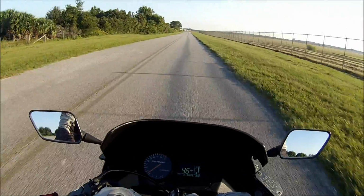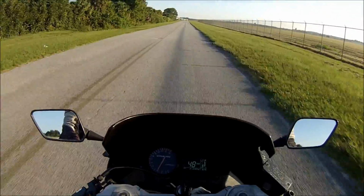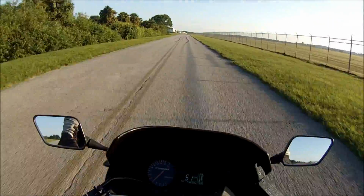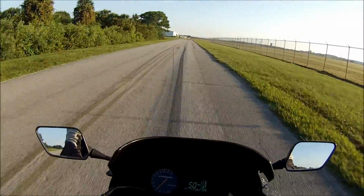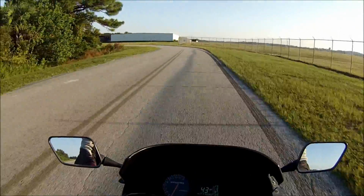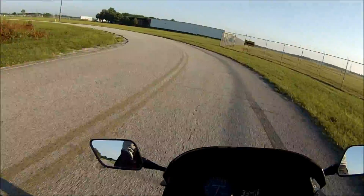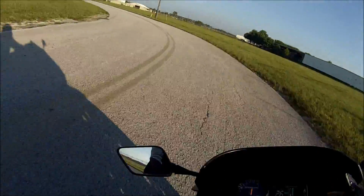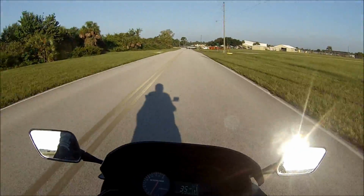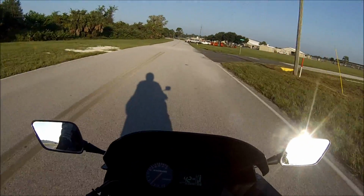The other thing I noticed, it's a bike with a pretty short wheelbase, but it seemed to absorb the bumps pretty well. Lots of times when you're on a lightweight, short wheelbase bike, it's pretty easy to shake it loose going over some bumps in a corner. Seemed to really hold pretty well. Was really pleasantly surprised.